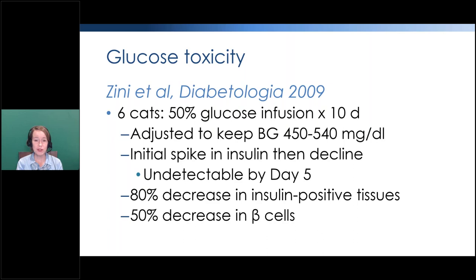What they saw was an initial spike in insulin production by these cats. And again, these are young, healthy cats. So initially they put out more insulin to try and regulate that blood glucose, but they couldn't. By day 5, their pancreases shut down. They completely stop making any insulin by day 5. When they biopsied the pancreases in these cats after 10 days of this hyperglycemia, they found an 80% decrease in insulin-positive tissues. So many of the beta cells had completely turned off. When they actually counted the number of beta cells that were present, that number was down by 50%. So half the beta cells had actually died in that 10-day exposure to substantial hyperglycemia. This is glucose toxicity.